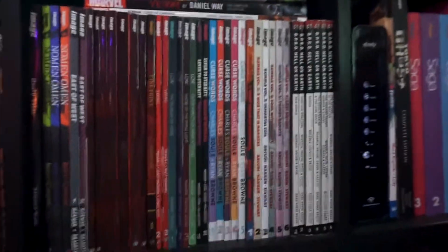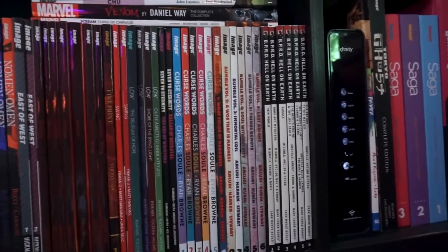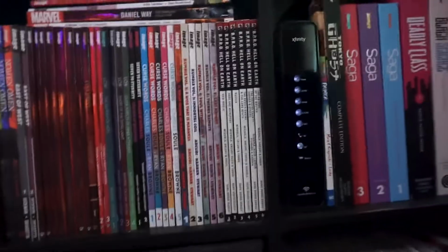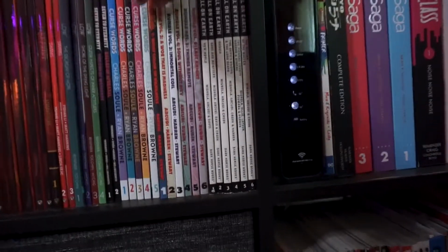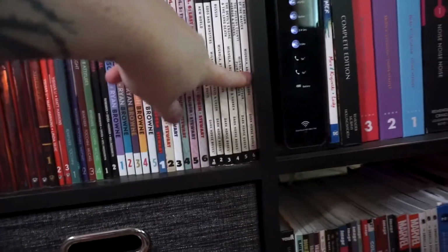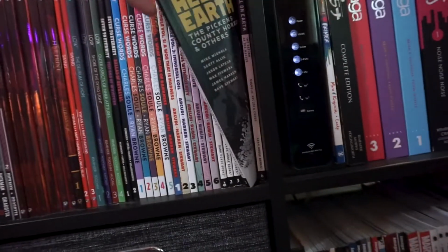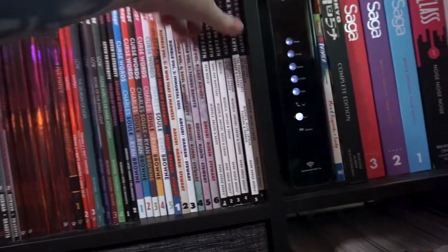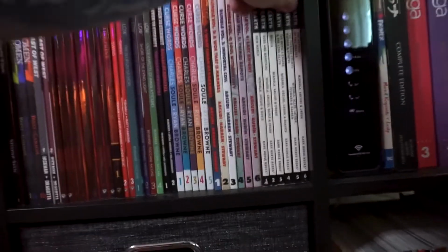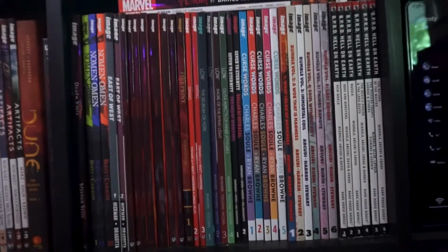It is definitely a pretty cool series. Kind of underrated, if you ask me. And then we have a bunch of BPRD here. So we've got 1 through 6. I bought these used from the used bookstore for my husband. He likes Hellboy. This has been a thing the entirety of the time that I've known him. So that is the trades there.